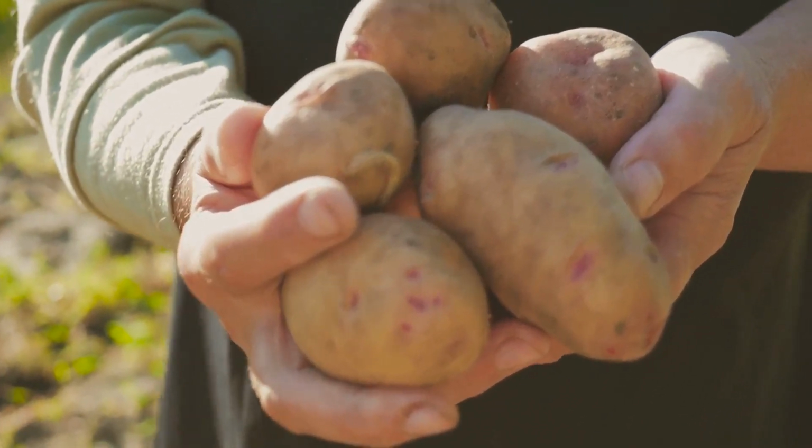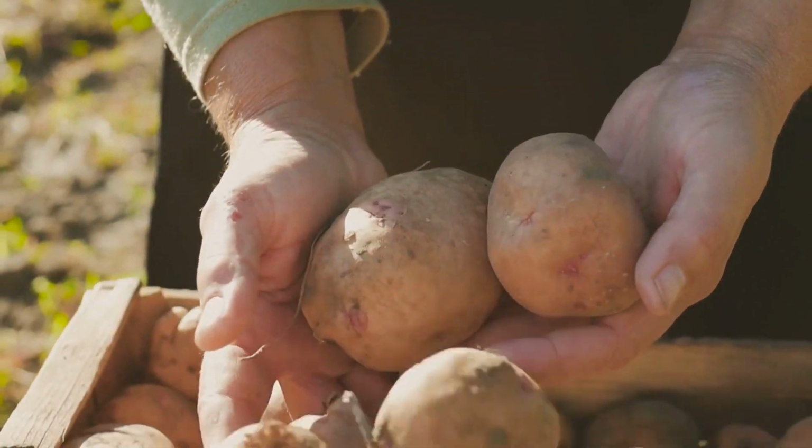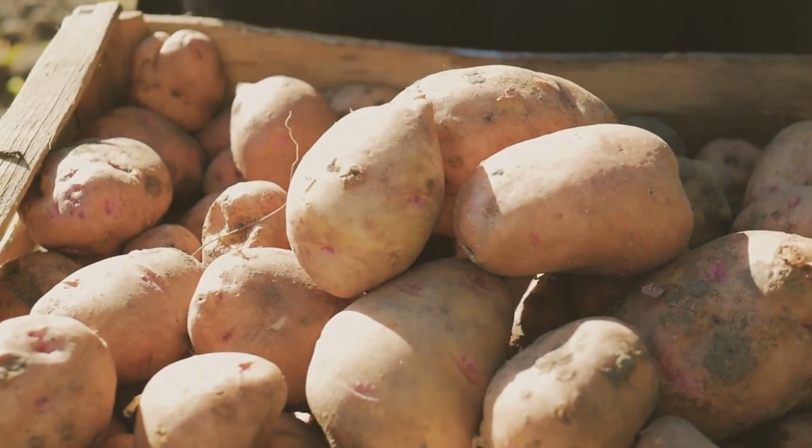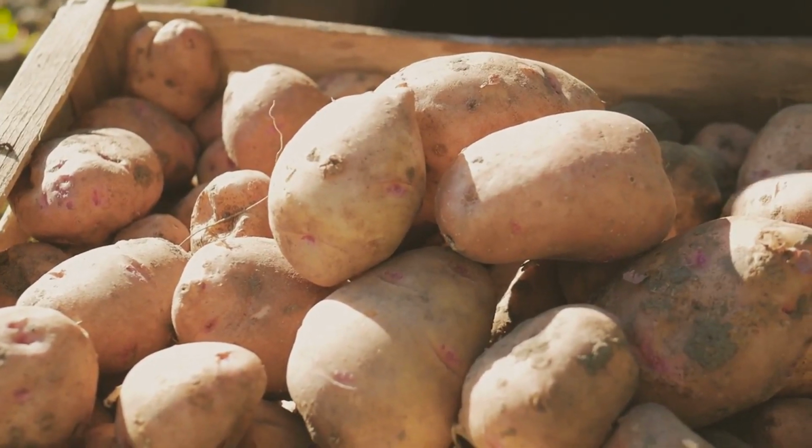Sweet potatoes, a warm-season tuber rich in vitamins. Companion plants. Dill attracts beneficial insects. Marigolds repel pests like nematodes. Beans improve soil nitrogen.